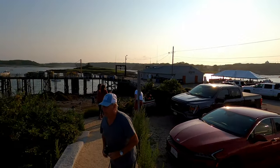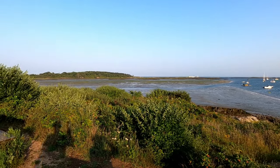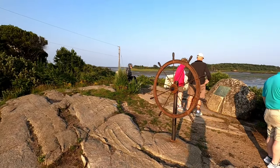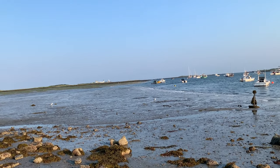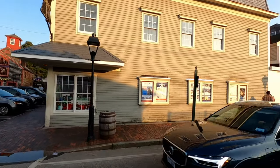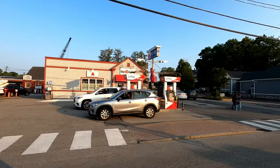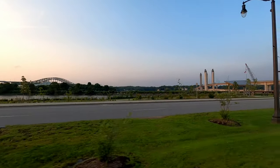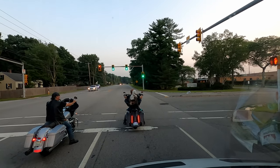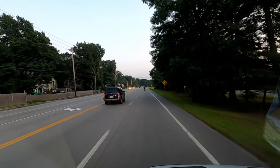We're at Goat Island Lighthouse. See it over there? I guess that's Goat Island. A lot of commercial fishermen. Don't see any seals or anything, though. Back on that Harley.